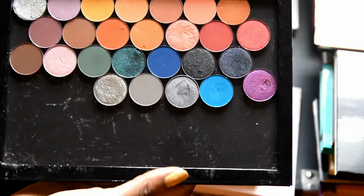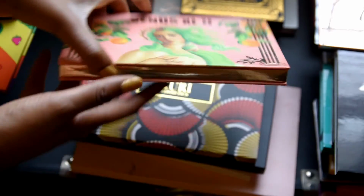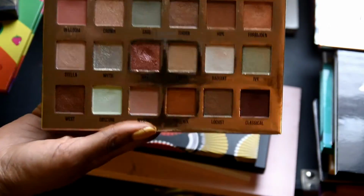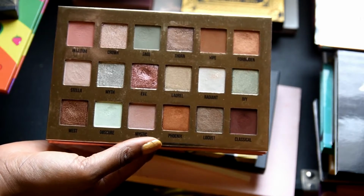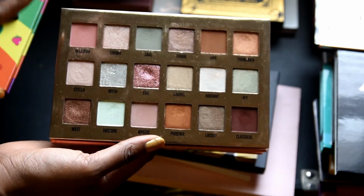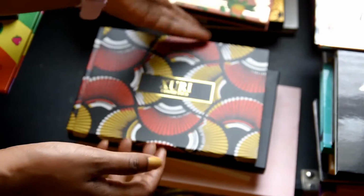I also have my Cheers to the Beauty palette depotted because I thought the color scheme for that one was a little too funky for me to keep as a palette. I think this is my only Lime Crime palette, the Venus XL2. I do enjoy this palette. I think I did a 3 looks 1 palette late 2019. This is very unique. Even the neutrals are more unique than you would think. So definitely a palette I intend to keep.